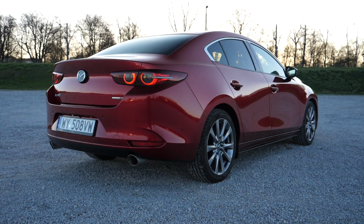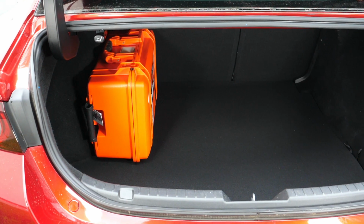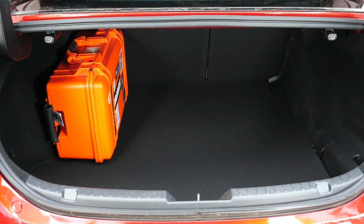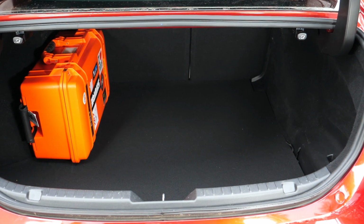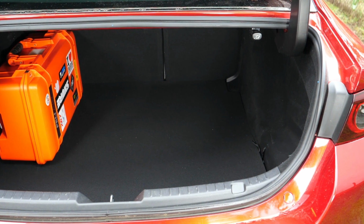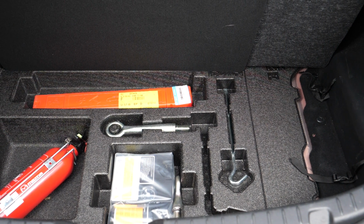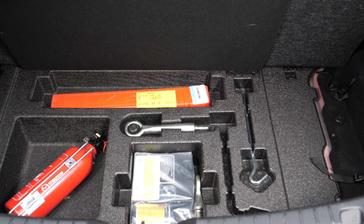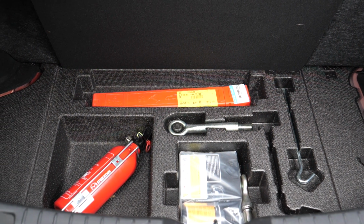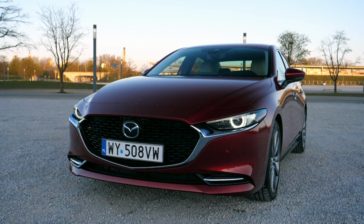Longer tail means larger boot. This one has 450 liters instead of 350. But wait, in the hatchback review, you said 444 and 327 respectively. So what happened? Okay, so just to make sure, I measured the boot and I got more than 500 liters, probably closer to 600 if one were to include the spare tire well. I understand small discrepancies resulting from different measurement standards, but here Mazda underreports the boot volume by more than 50 liters. The last time I saw something like that was in the Lexus ES.